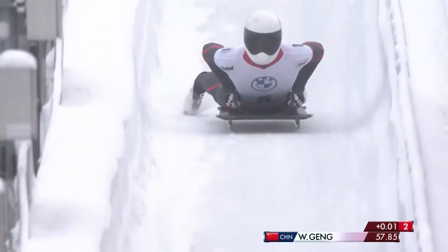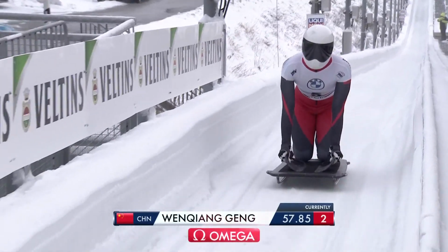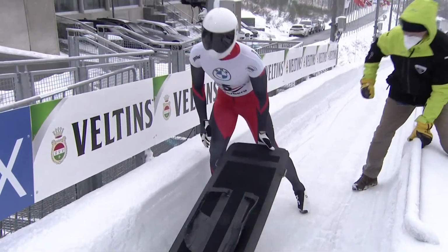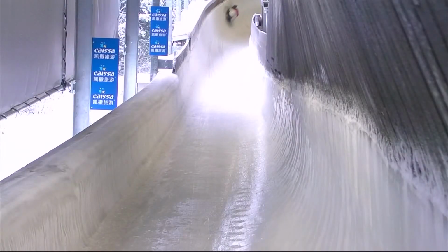And across the line, here's 100th back. That's Dukurs CHN, a man who knows all about this track as well. So 57.84 for Axel Junker GER, 57.85 for Gwang Wang CHN, and Gwang became a World Cup winner for the first time this season in Innsbruck, tied with the absent from here, Matt Weston.